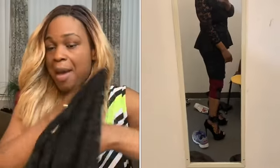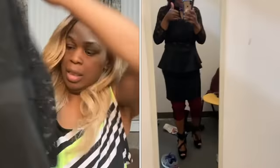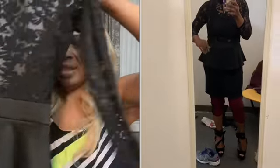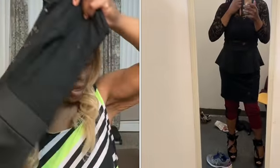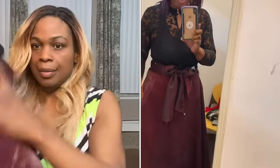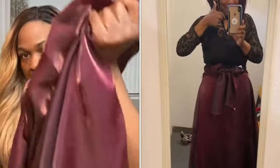And I picked this one up as well. This is the cute black one that had the lace arms. And I paired it with this dress here. So these are two I'm gonna pair together. So you will see it in the video. So very cute, very cute. So I had to have that one.